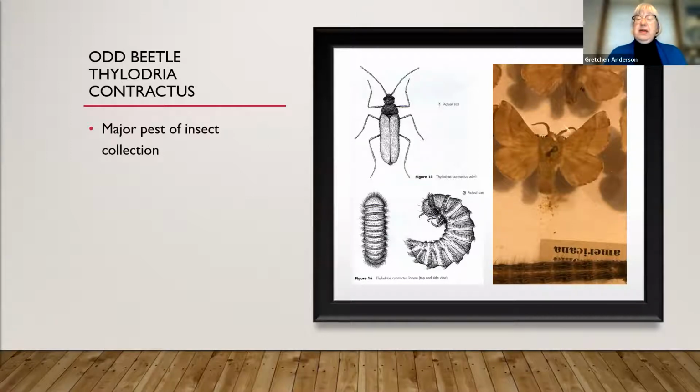The best treatment for them is thermal control. To that end, our entomology department systematically freezes the entire bug collection, which takes about 18 months. They run it through two walk-in freezers. Many of the insect trays are specially constructed to withstand the humidity shifts in the freezing process, thus protecting the collection.